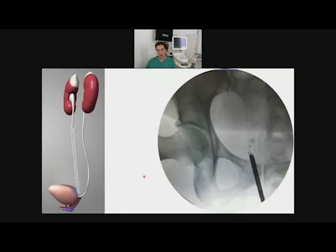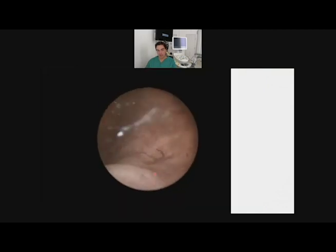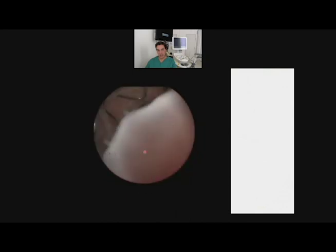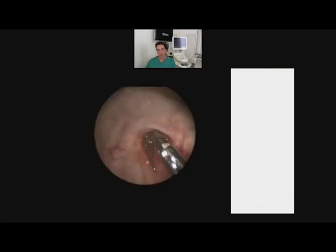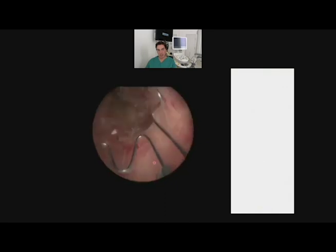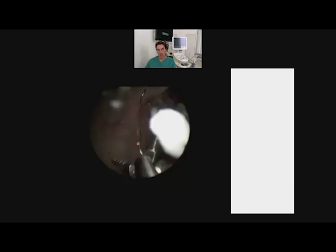And now we look at the patient 6 weeks later. This is the left ostium. Wonderful. And this is the right side where we do the treatment. We put now the stent out. You see it here. It looks like an ostium now. You can take the end of the stent, take it, and then bring it out.